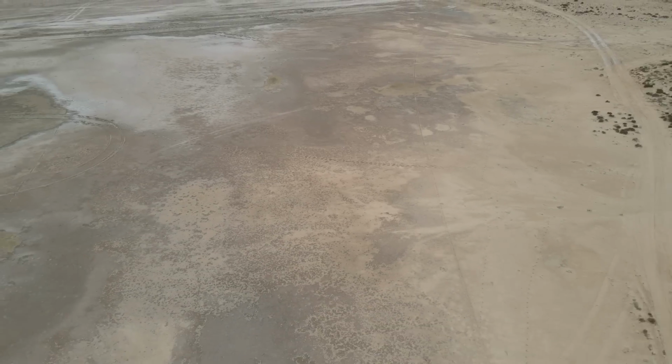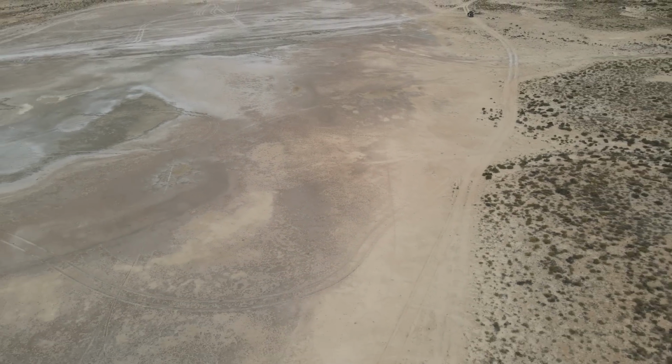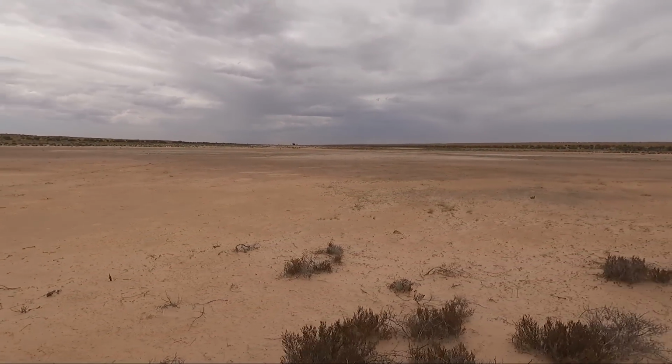Just come to quite a large salt pan, and clearly through the middle here has got quite boggy. We're kind of hugging the edge and not going through it. Quite a few of these large salt pans, salt lakes. Very windy out here, guys.